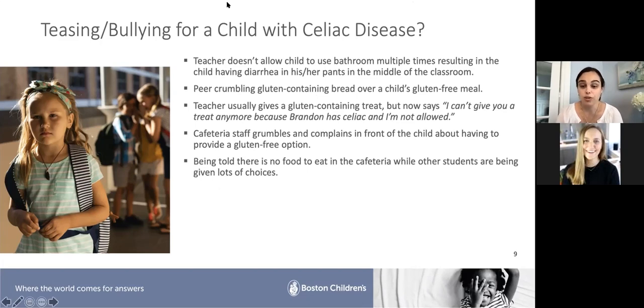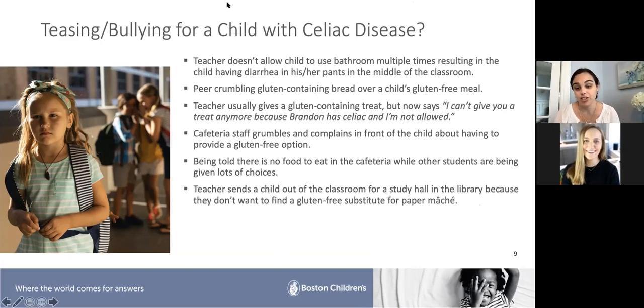A child being told that there's no food to eat in the cafeteria while other students are being given lots of choices. A teacher sends a child out of the classroom for a study hall in the library because they don't want to find a gluten-free substitute for paper mache. So there are obviously two sides to every story, but this is one that we hear a lot, that a teacher asks a child to go to the library to read about a certain topic because there isn't a gluten-free option for the hands-on learning activity that the rest of the class is doing.